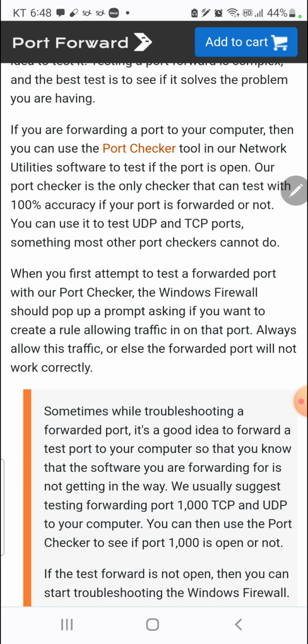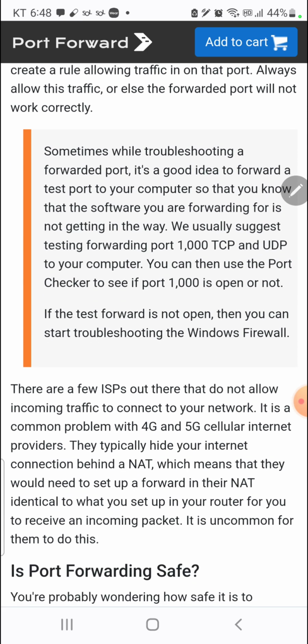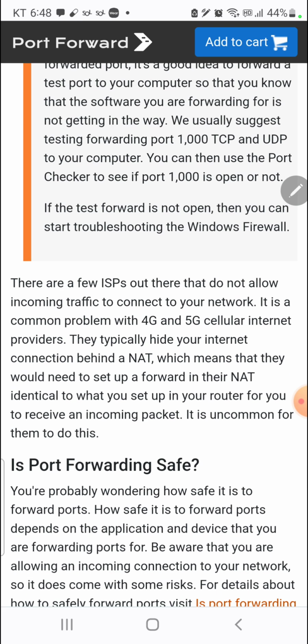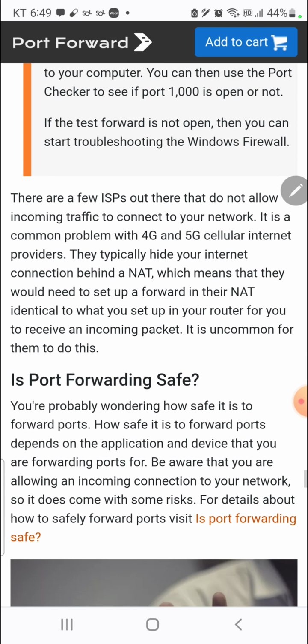When you first attempt to test a forwarded port with our port checker, the Windows Firewall should pop up a prompt asking if you want to create a rule allowing traffic in that port. Always allow this traffic, or else the forwarded port will not work correctly. Sometimes while troubleshooting a forwarded port, it is a good idea to forward a test port to your computer so that you know that the software you are forwarding for is not getting in the way. We usually suggest testing forwarding port 1000 TCP and UDP to your computer. You can then use the port checker to see if port 1000 is open or not. If the test forward is not open, then you can start troubleshooting the Windows Firewall.